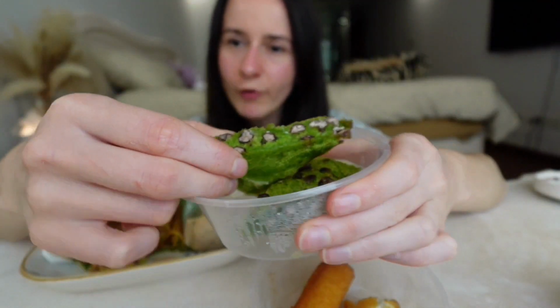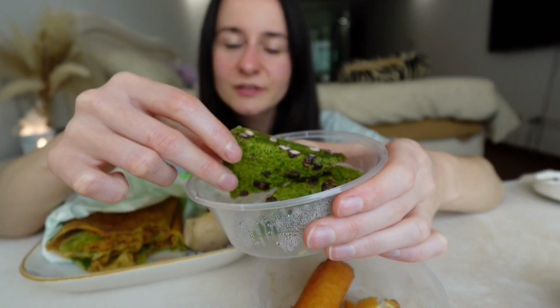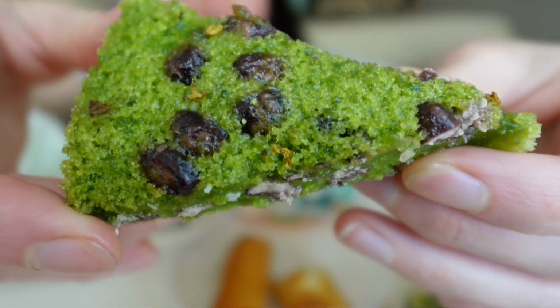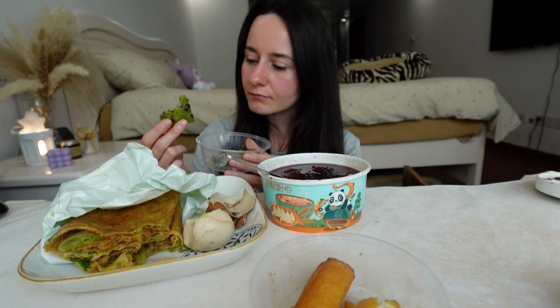And the last thing to try is this red bean cake. I think this is made with rice, kind of the glutinous sticky rice, and it has red beans inside. This is quite bland. It tastes quite stale. I can taste the red beans. I don't know what to say about it. Slightly sweet. It's kind of stale and chewy at the same time.